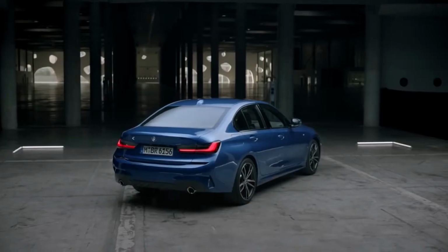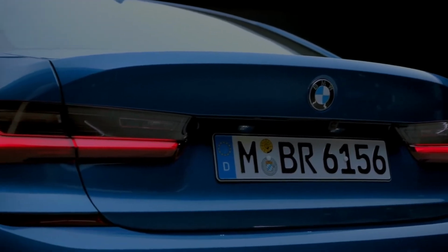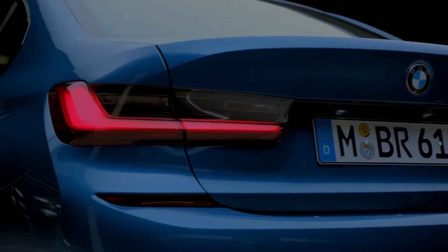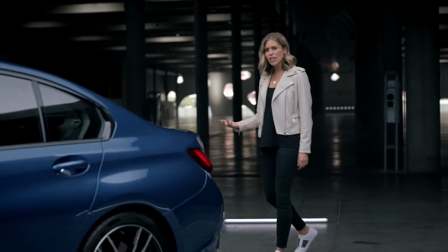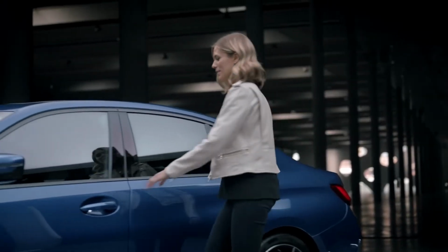BMW used dark glass to accentuate the three-dimensional L-shaped taillights, and the strong horizontal lines give the new 3 Series a sporty and yet sturdy stance. And see what they've come up with on the inside.